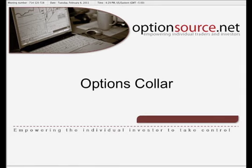I know Jason did a nice little webinar on some technical analysis prior to this, and we at Option Source have a number of our own proprietary techniques for how we pick our different positions. But really, you just have to find some common sense way of doing a buy low, sell high kind of mentality in your overall approach.